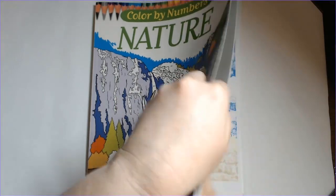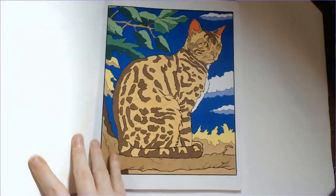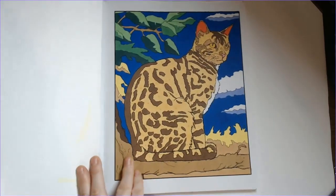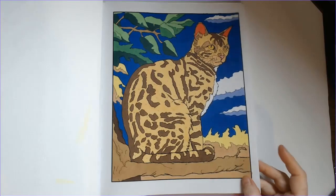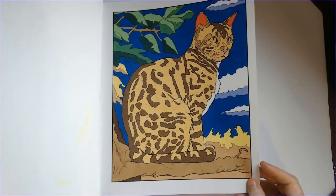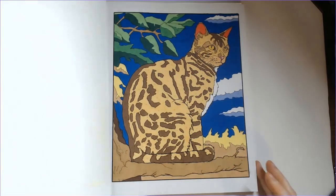I liked it so much, I went ahead and colored a picture in it, I think the day I got it. And of course, no surprise, I picked the cat. I think I used my Arteza Everblends for this one just to see what they would do on the paper, and they did really nicely on the paper. I liked it a lot. He's pretty.